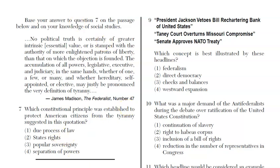Let me actually do this. Okay. So this is worth noting here. Don't need this. I can get this to work. Okay.